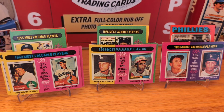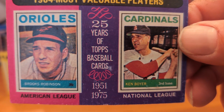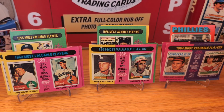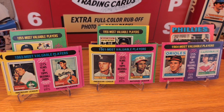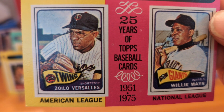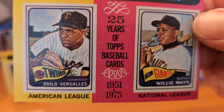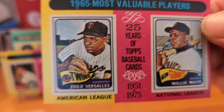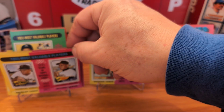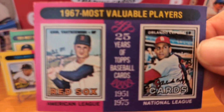Here we go. Brooks Robinson, the human vacuum cleaner, and Ken Boyer. Ken Boyer had over 300 home runs, over 1,000 RBIs. Decent player. Zoilo Versalles and Say Hey Kid himself. Zoilo, that's his MVP year, by far his best season ever. If you see his stats after that, he just completely dropped off the table. There you go, Yaz, Triple Crown winner.